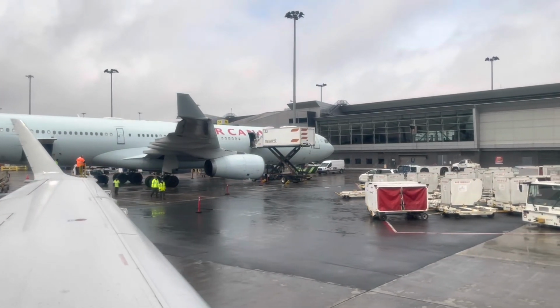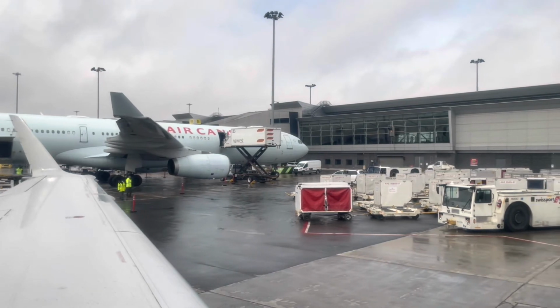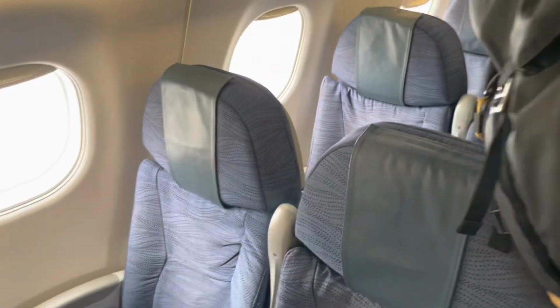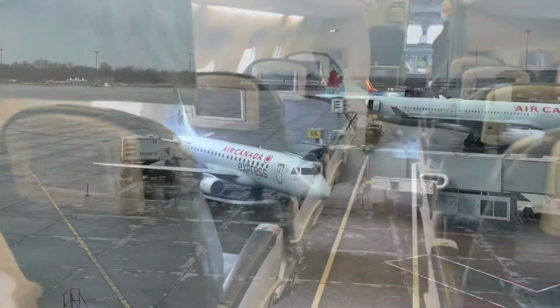Now, whether or not I'd recommend this aircraft depends on who you are. If you're a person who really liked Air Canada's old blue interiors, then this is the aircraft for you. However, if you are looking for a very solid experience, I can't say I recommend it.